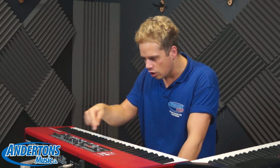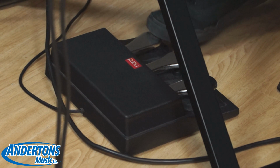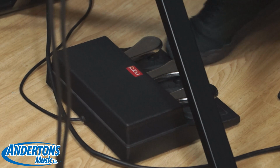Really nice. This has got all 3 features in the piano section. So they have a long release feature, string resonance and pedal noise. I can do the pedal noise because, can we pan down? Oh, we can pan down. Check this out. With my dirty Vans. This is only available on the triple pedal.